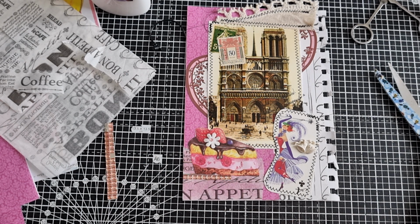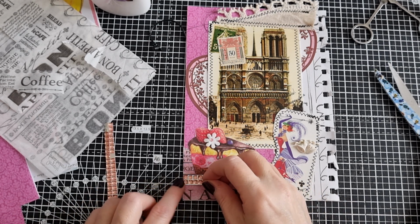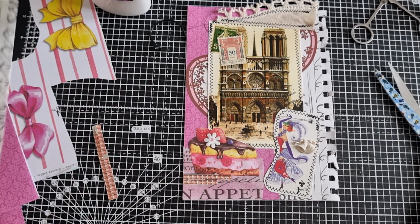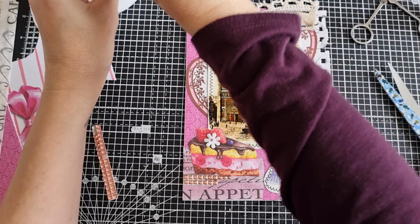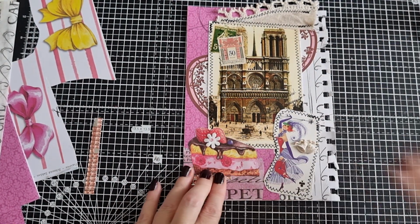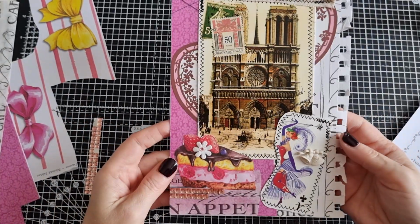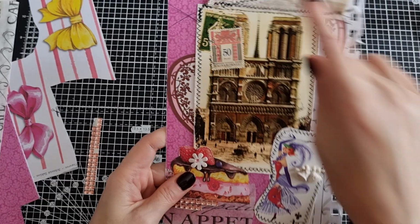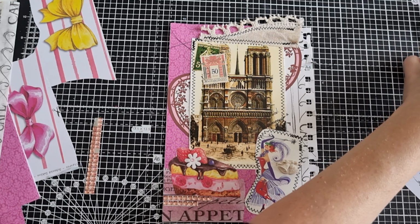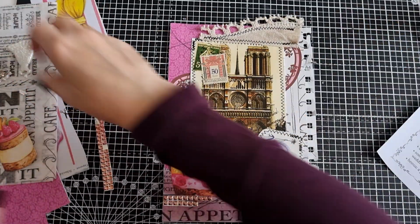This is so not my style. But anyway, guys, it's done. The only thing I like on here is this and this. But sometimes you've got to go for it. You can't always do everything in your style. You should go outside your comfort zone.